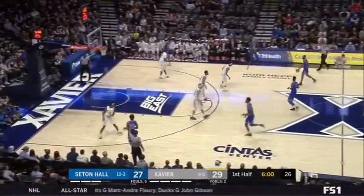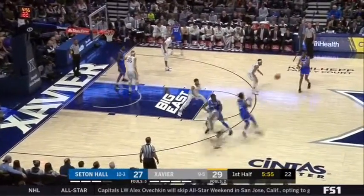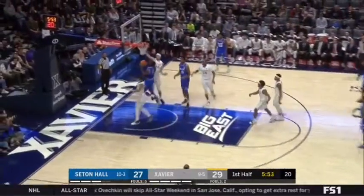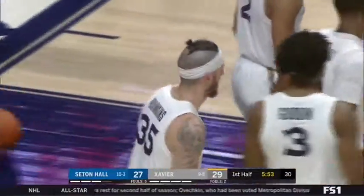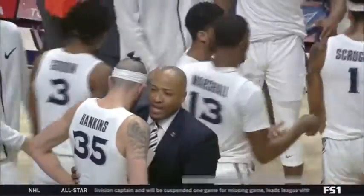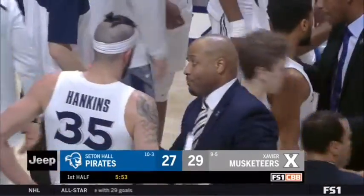Love the speed. And he was like, oh, don't forget about me. I know everybody else has gotten involved, but don't forget about me. Yeah, he's like, I do lead the team in scoring. MZ with the challenge. He gets fouled. And that foul is going to be called against Zach Hankins. But Hankins, he's got 14. The Musketeers lead by 2.